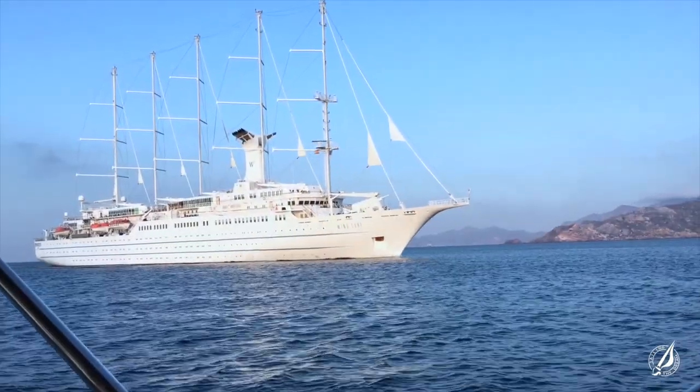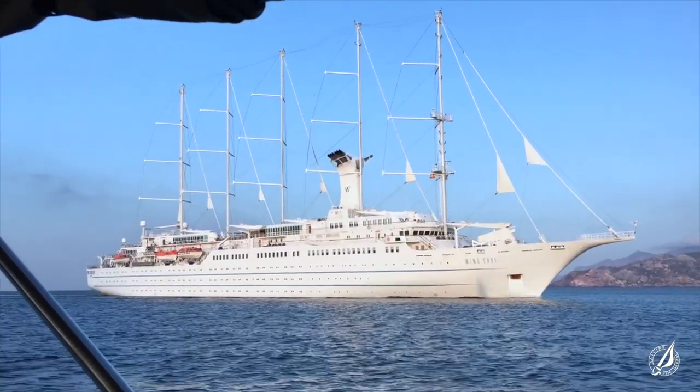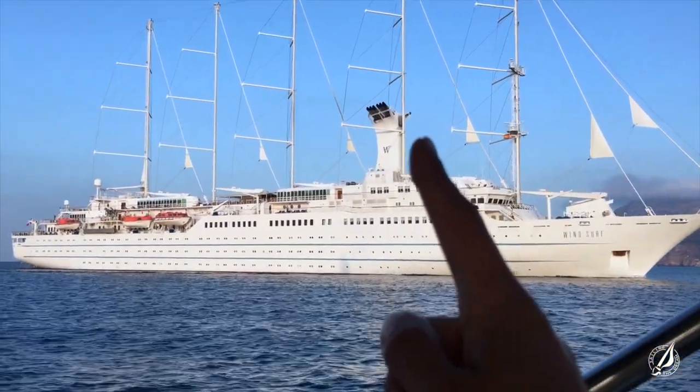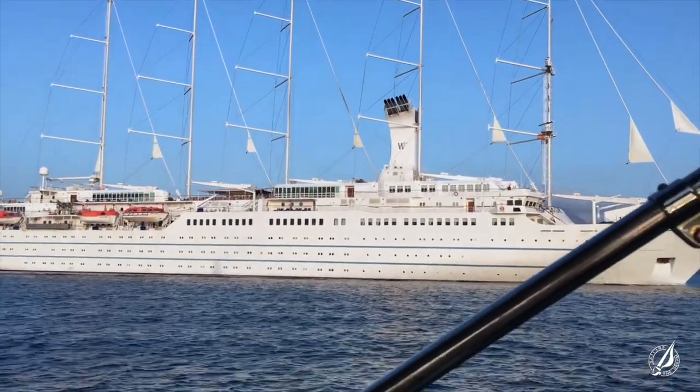Clean cruiser. A big one. Look at that. We don't burn any fuel at all, she says as we're motoring out of the harbor.